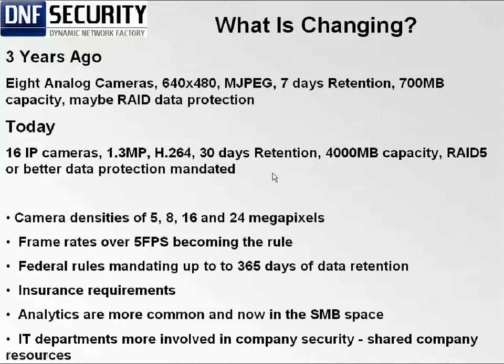Insurance requirements. In the old days, you got a spiff if you had an alarm system and it was monitored. That's migrated to you have to have it, and now a lot of insurance policies are requiring, and not giving you a discount, but you have to have a certain amount of surveillance within your facility and probably outside of your facility. So now insurance is getting involved.